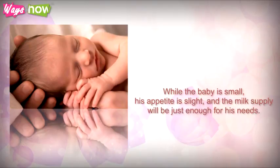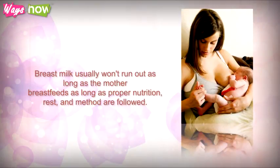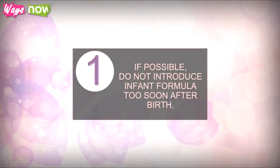While the baby is small, his appetite is slight, and the milk supply will be just enough for his needs. Still, some mothers fear running out. Breast milk usually won't run out as long as the mother breastfeeds, as long as proper nutrition, rest, and method are followed. Here are some tips to set your mind at ease if you want to know how to increase breast milk production. 1. If possible, do not introduce infant formula too soon after birth.